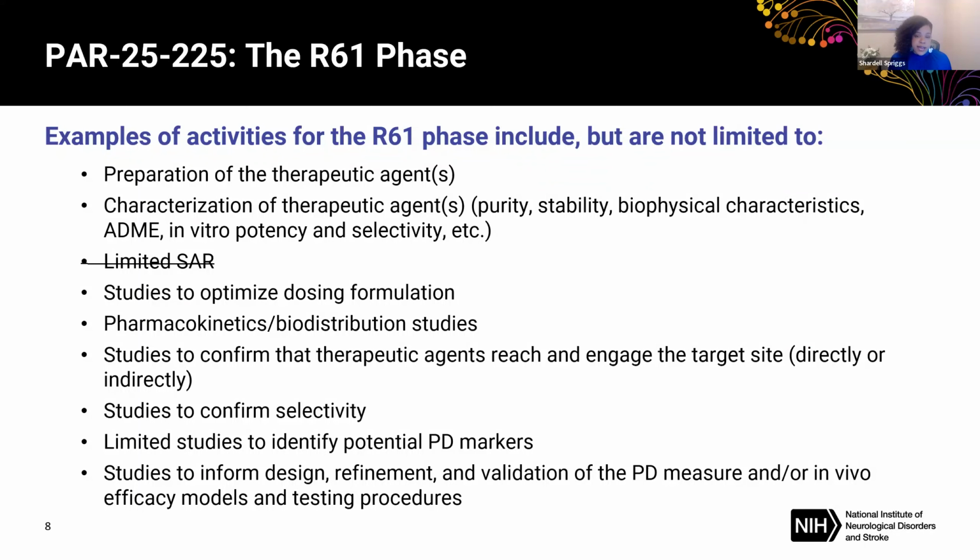So some examples of activities for the R61 phase include those listed here. While not an exhaustive list, the next two slides taken together will provide guidance for where to place your studies within the application. And we really encourage you to look at the funding opportunity for more details. Activities usually found in the first phase are preparation of the therapeutic agents to support your proposed activities, characterization of your therapeutic agent. This could, for example, include confirmation of purity, stability, and PK-ADME properties.